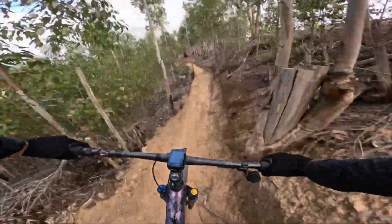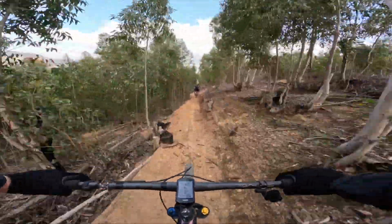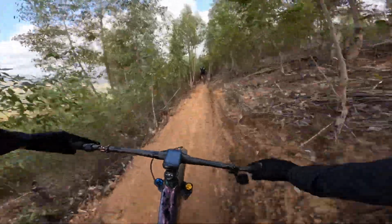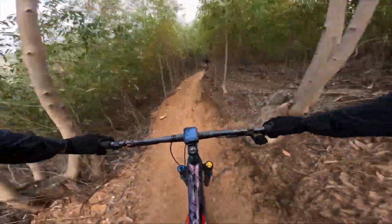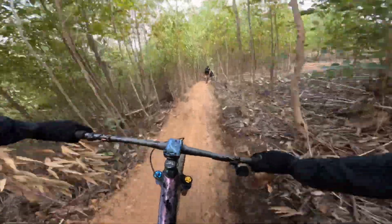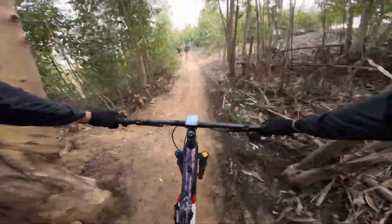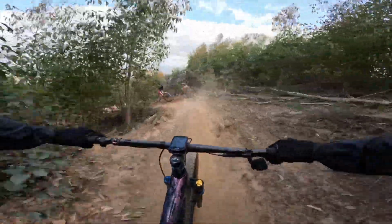Just entered the Paul Roos drop. We're going all the way to the bottom, and then it's a 380 meter climb back to the top. And that's the one thing with the Epic, you need to do lots of climbing. Even if you don't feel like it, you have to climb.